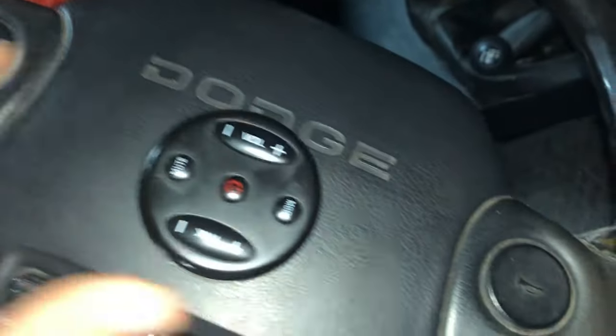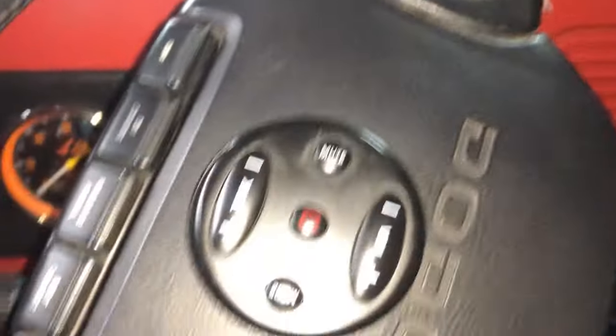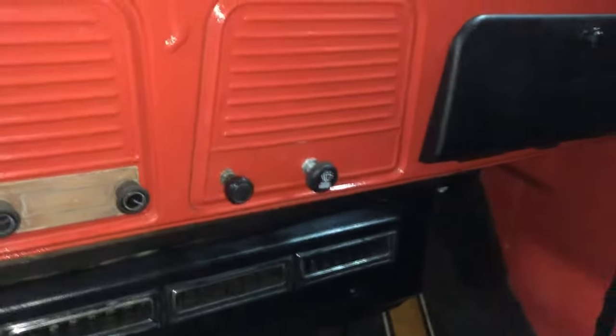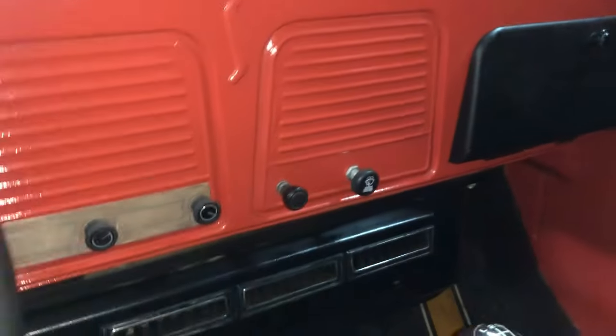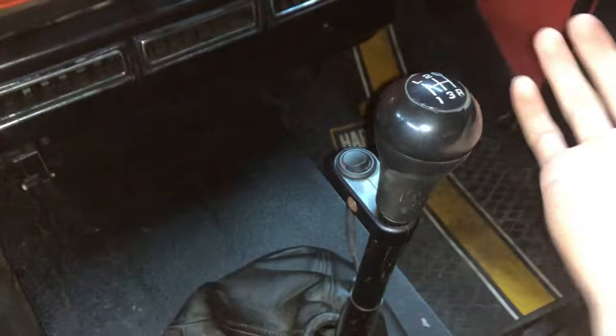You got controls on the steering wheel. Ooh, right here. Yeah, so it does have the Dodge steering column. So it's got tilt and all the modern amenities. And then does have AC. One of these knobs, forget which one. AC and heat and defrost. And then you got the cup holders right here, guys. You got the 5-speed.